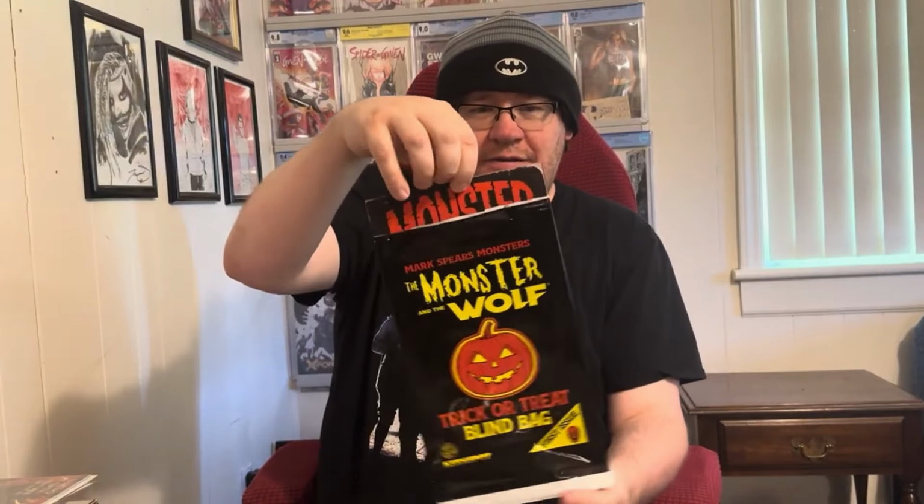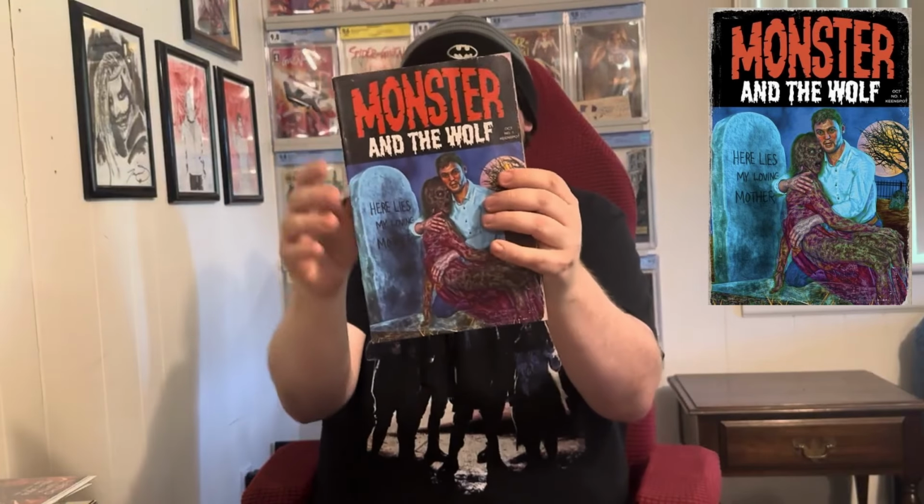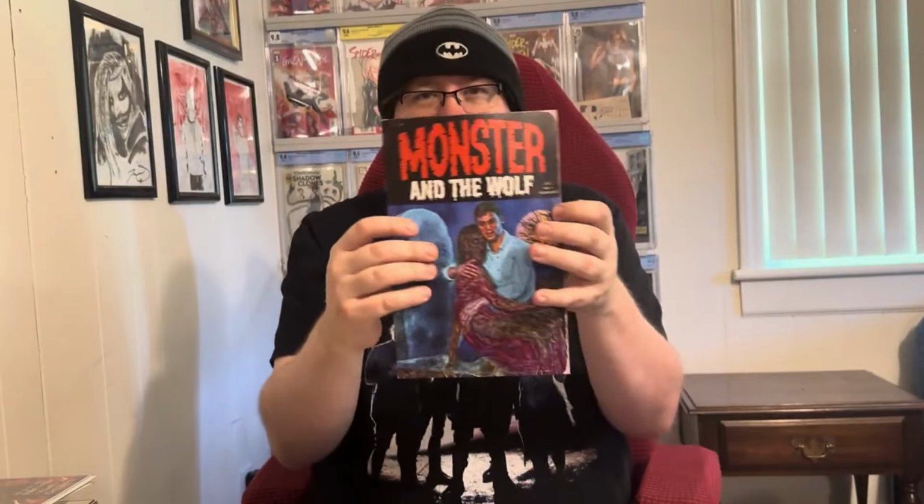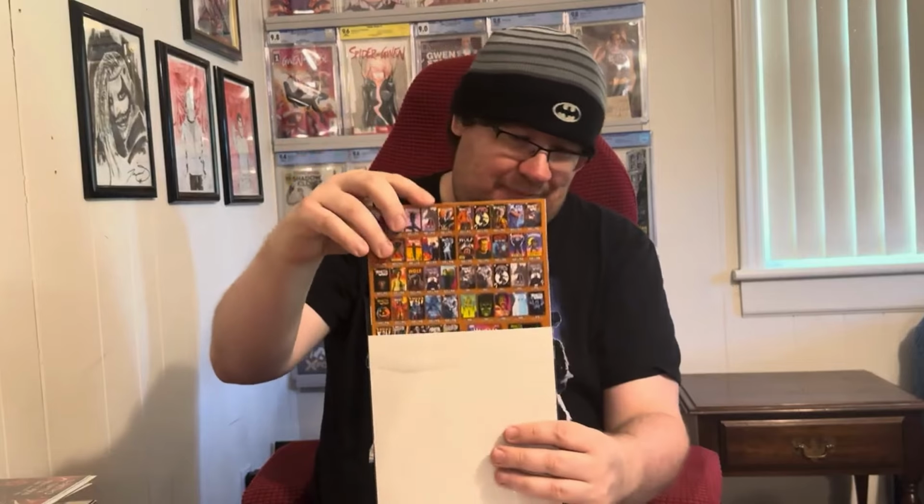So yeah, let's see here. Stretch this side just a little bit. So number 3. There we go. Let's see what we got. Oh, got the Here Lies My Loving Mother cover, which is kind of a homage itself to Psycho. So far, pretty glad with these. These are all cool ones I wanted. Actually, I would love to collect them all. I'm not trying to do a 90 cover series. It's kind of ridiculous. But it's cool.